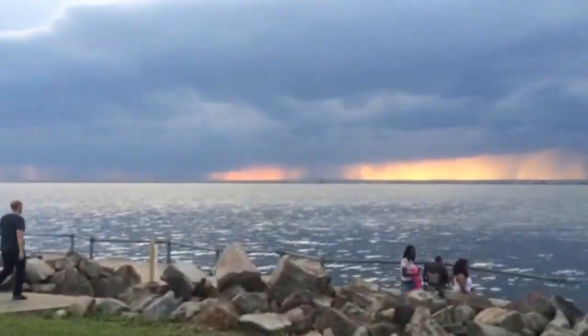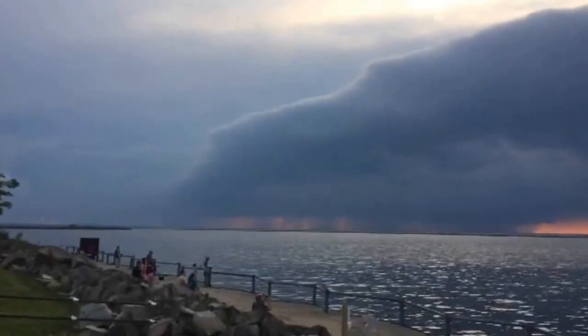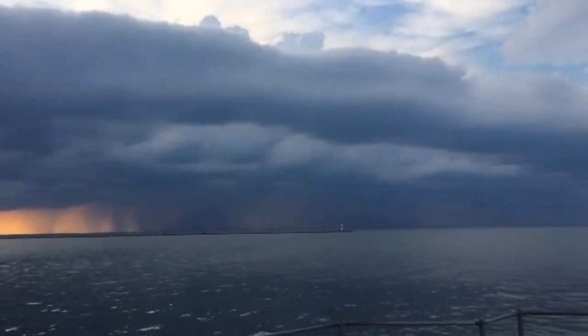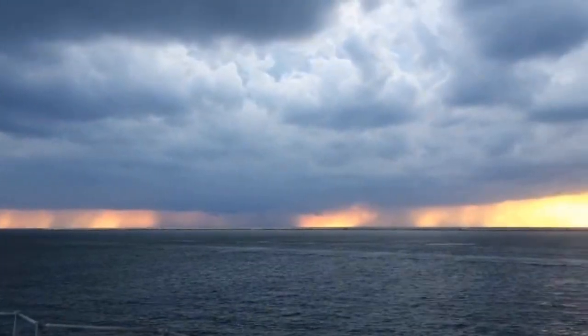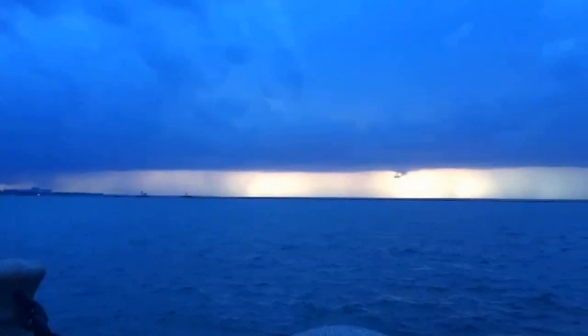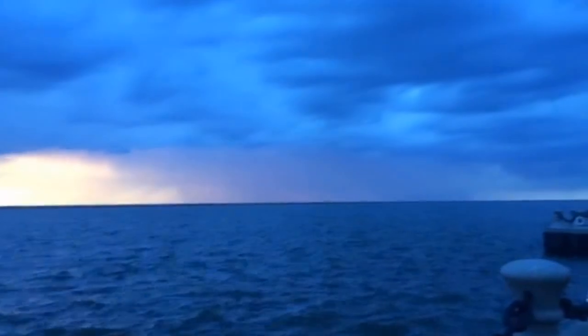That is ridiculous. I was on my way to Cleveland, and I just saw this view, and I had to stop and take pictures of it. Check this out. Just look at how the colors are changing over time compared to earlier. That is so beautiful.